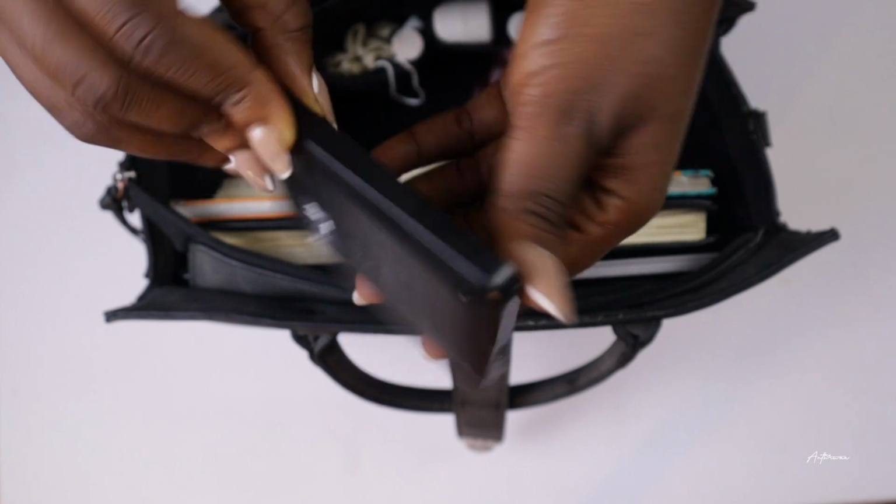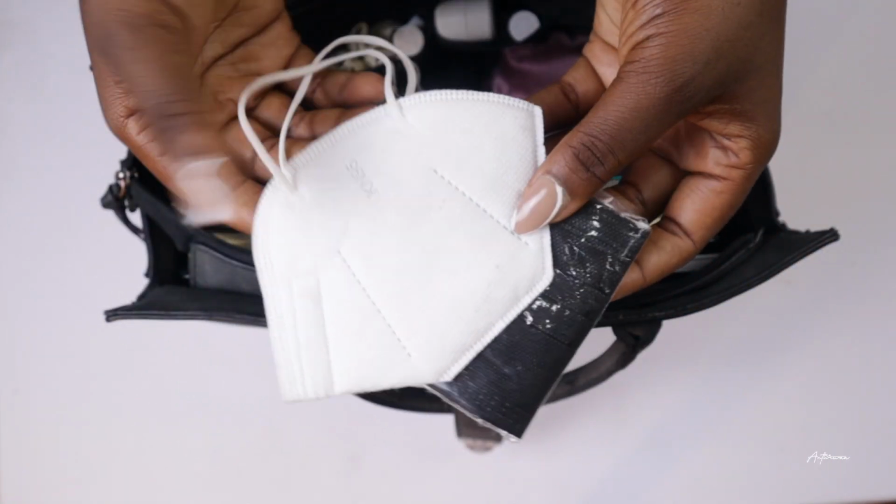I have my work stuff on here, and I also do have some of my video stuff in here, so when I get the chance and I could quickly edit or do some work, I have my external in my bag and I could just pull it out, connect it to my laptop and do my work. Then I always carry extra nose masks. I have the KN95 one and I have these ones, and I carry these as backup in my bag.